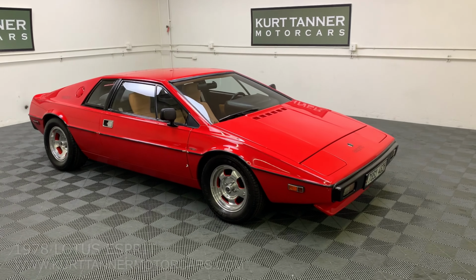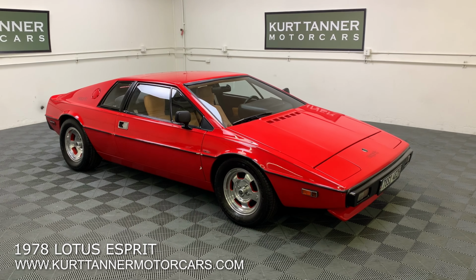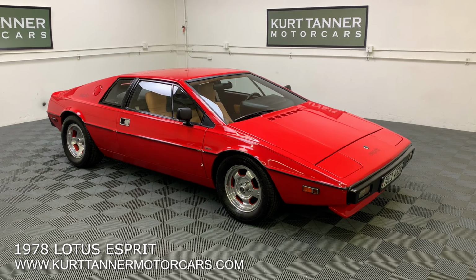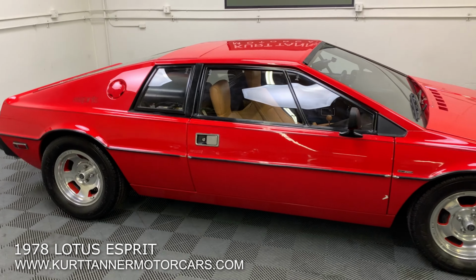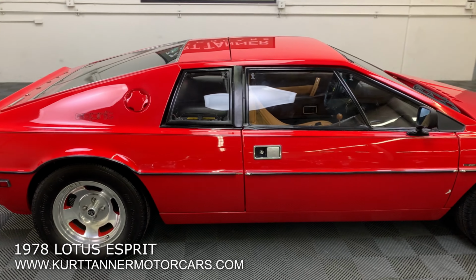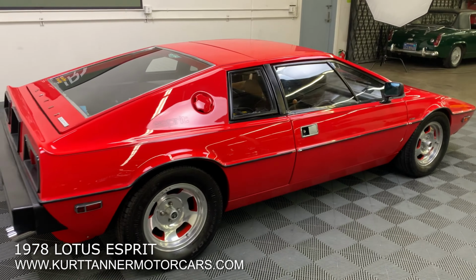This is our 1978 Lotus Esprit Series 1, Calypso Red, tan interior, 5-speed, WOLFRACE alloy wheels. I don't think the market knows the rarity of these cars. This is the early production Series 1 designed by Giugiaro, and they only made 718 of these. So worldwide, that's very, very few cars to go around.